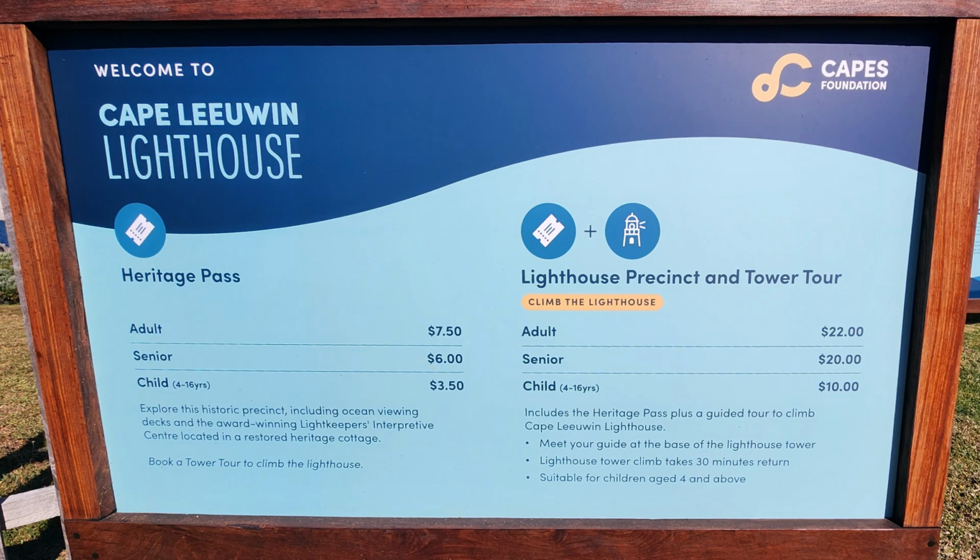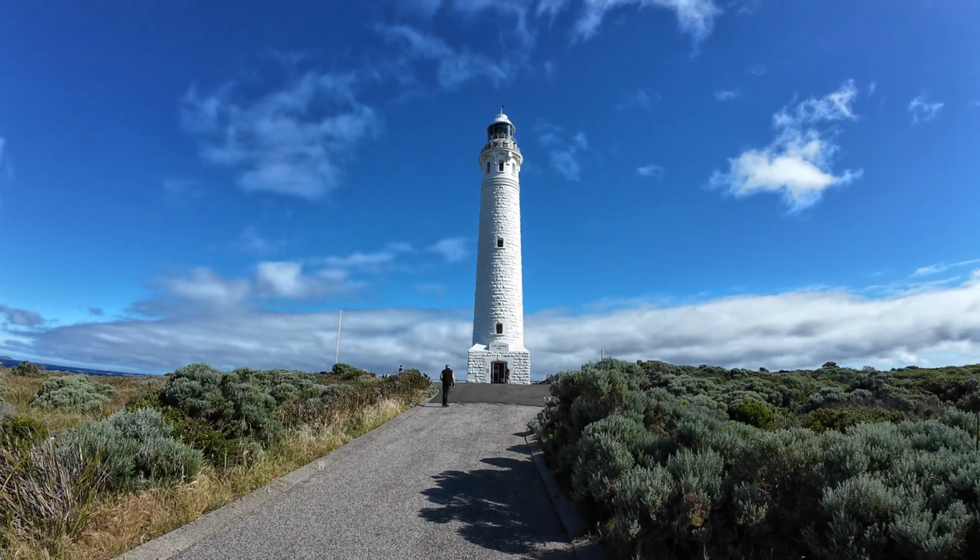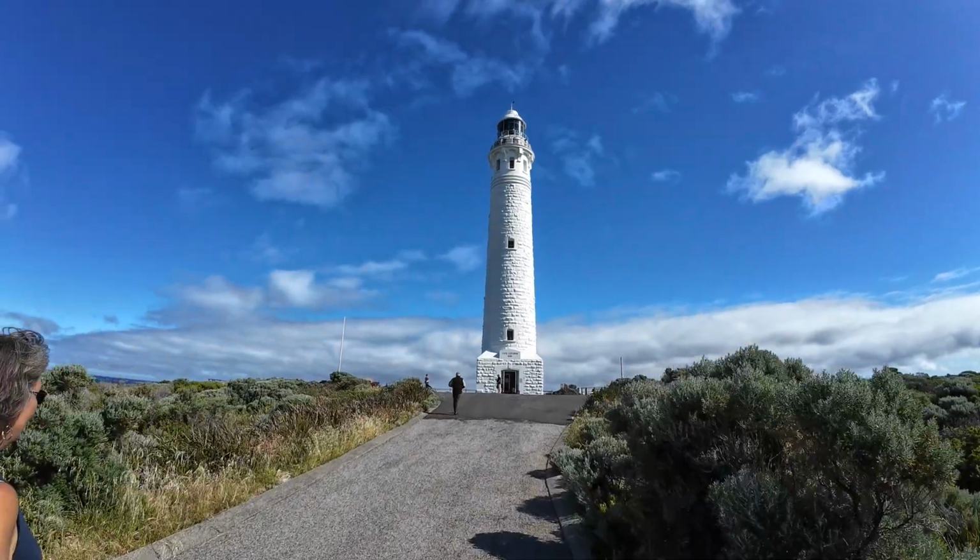You won't need the drone being up there. It's an amazing lighthouse.